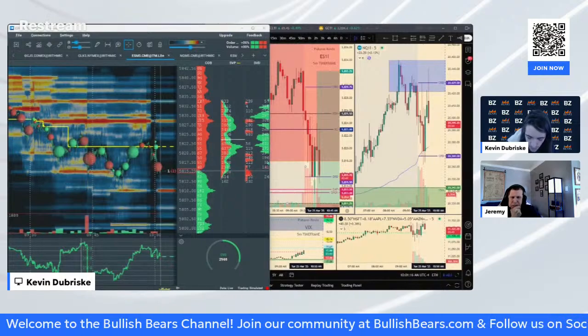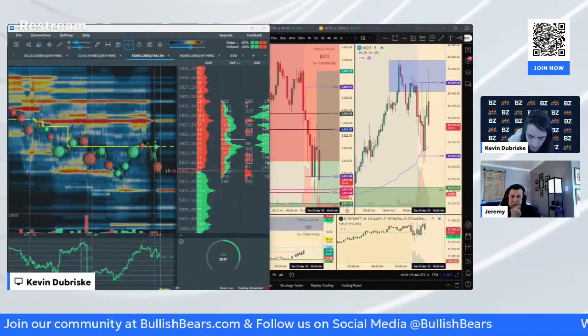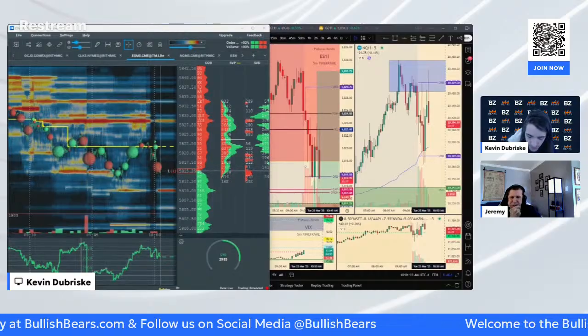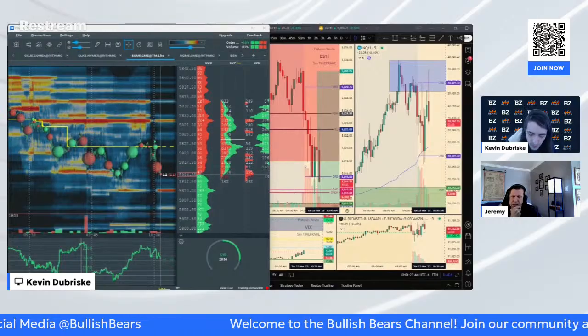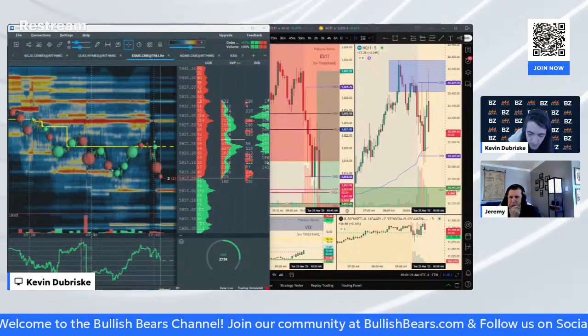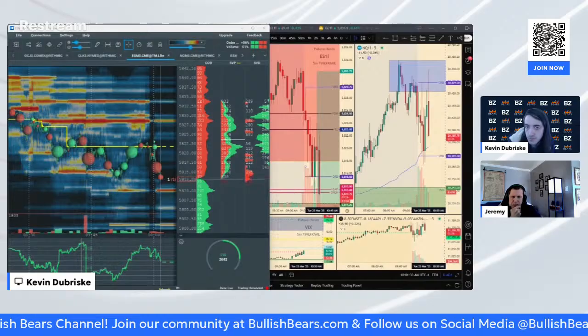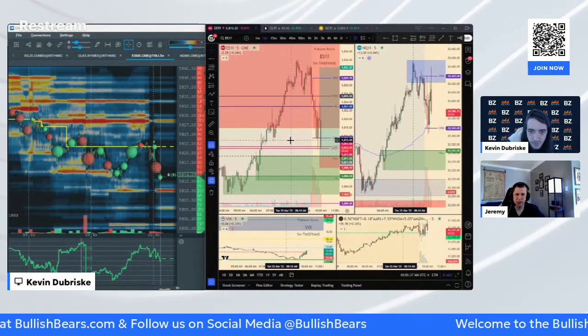Because sometimes I would see a wick spike over my limit order and miss me. Right. But since I put to practice setting my limit order to exit immediately after filling my entry, I haven't really had that problem. I've had it once in a while, but more than anything, it just fills.